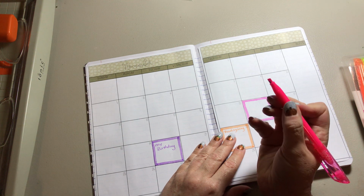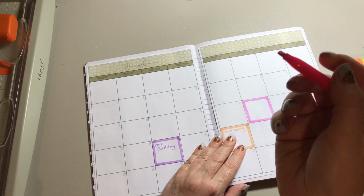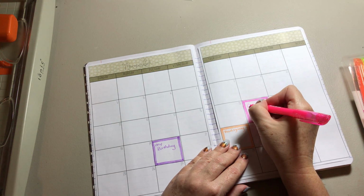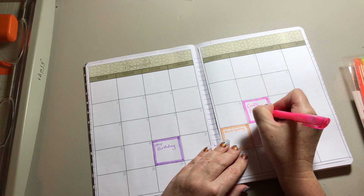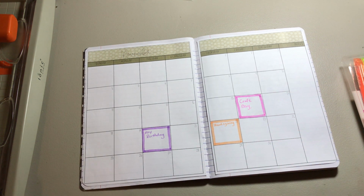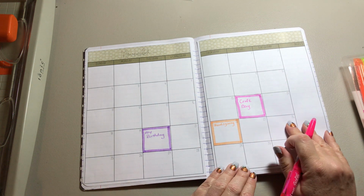And then you can even write, it has a nice tip. So you can even write with the tip, Craft Day. I didn't want to put a period there. There. Okay, so I have craft day.